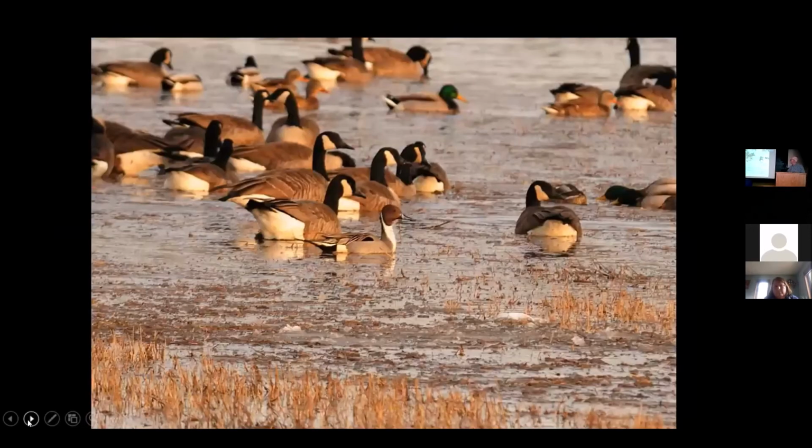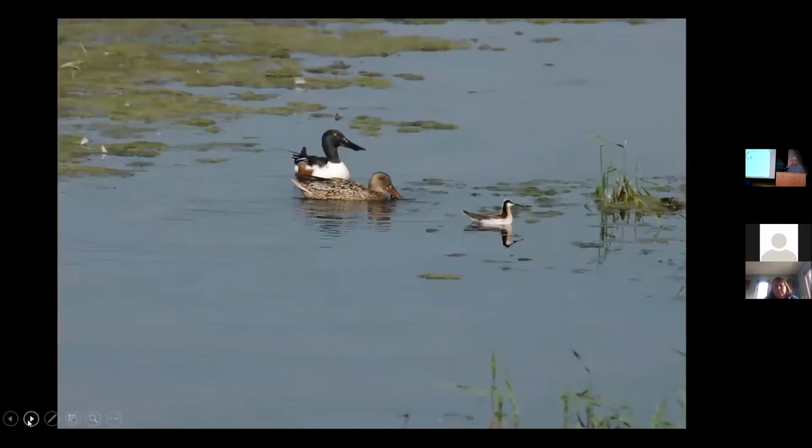Okay, here's the northern pintail. Here's another migrator. This is a pair of northern shovelers. And this is a Wilson's phalarope.